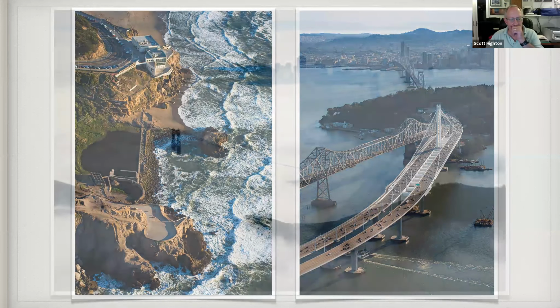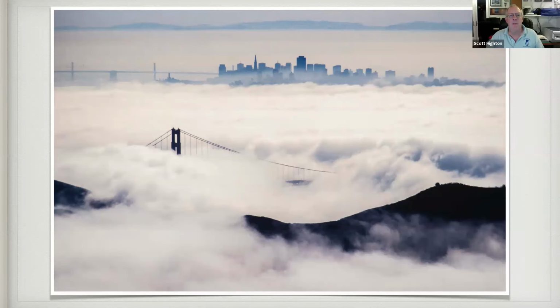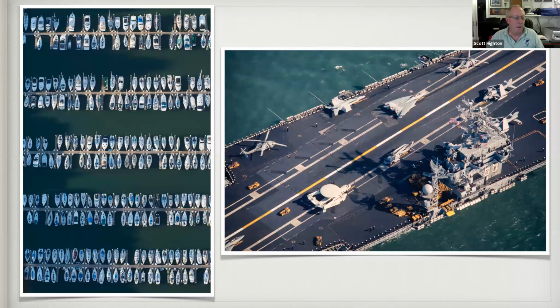San Francisco and Golden Gate Bridge from the Marin Headlands. And that is the South Beach Harbor in San Francisco with the boats. And that big boat or ship is the USS Nimitz, I believe, shot during Fleet Week.